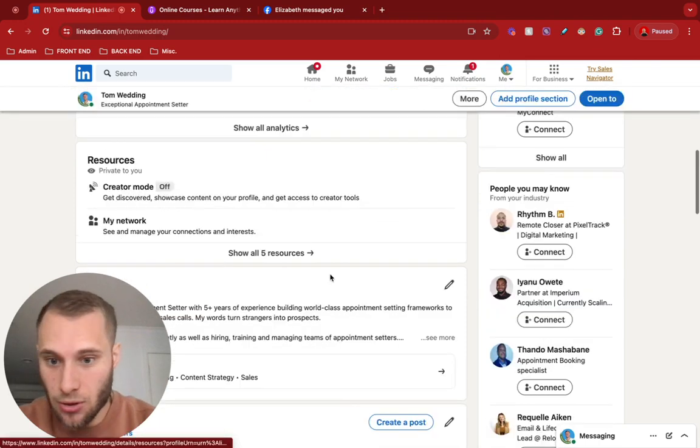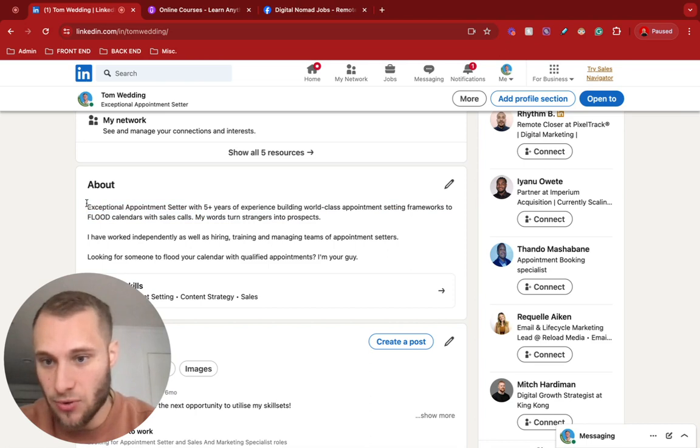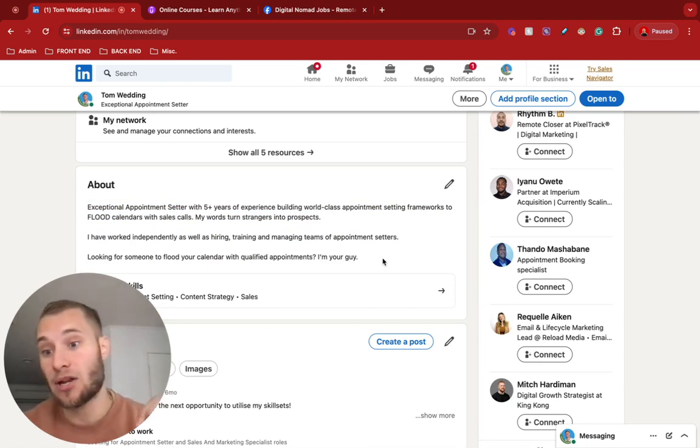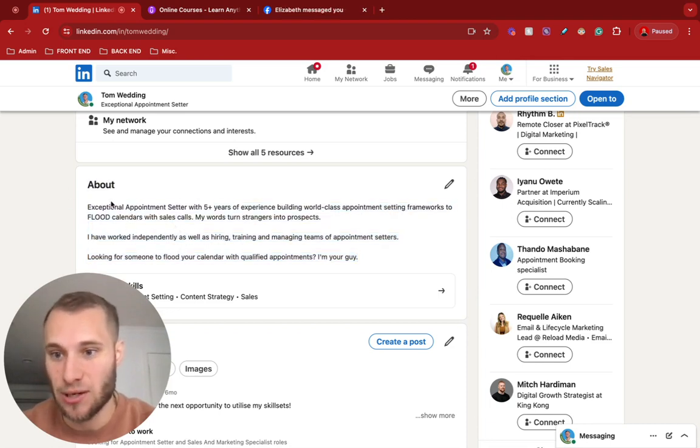Then you've obviously got your about section. This is probably the most important, to pack out with keywords, right? Because this is what's going to show up when people search, right? When hiring managers are searching for different profiles, your profile is more likely to show up if you have keywords that are relevant to the industry in here, right?